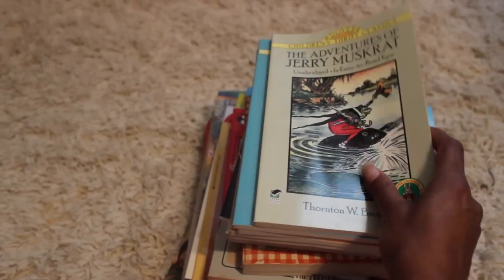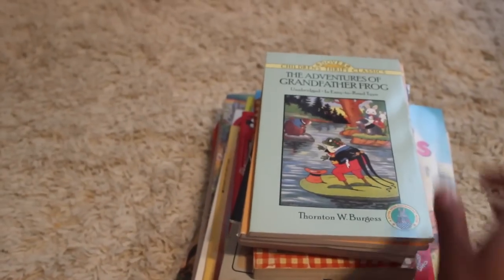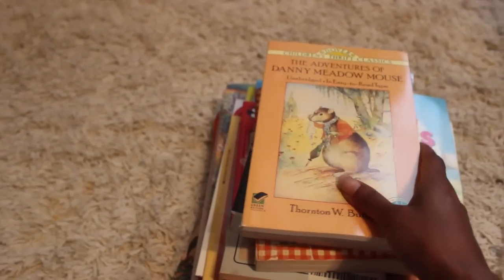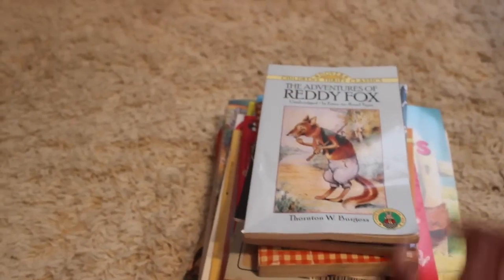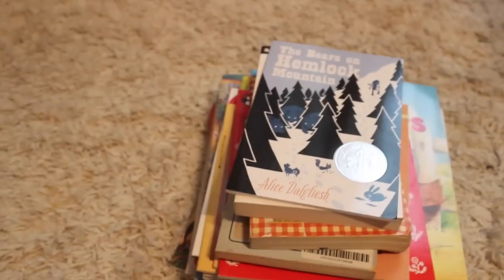We have The Adventures of Jerry Muskrat. We have The Adventures of Buster Bear. We have Adventures of Grandfather Frog. We have The Adventures of Danny Meadow Mouse. We have The Adventures of Reddy Fox. We have Tornado. We have The Bears on Hemlock Mountain.